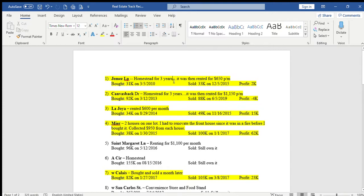It was a mobile home and a lot. My parents sold me the property. Well, they gave me the mobile home. I took over payments on the lot. So I lived there for 3 years, and then I moved, and it was then rented for $650 a month. I bought it for $31,000, only the lot, of course, the mobile home. Once again, my parents gave it to me. And I sold it about 5 years later for $33,000. So I made $2,000 profit.